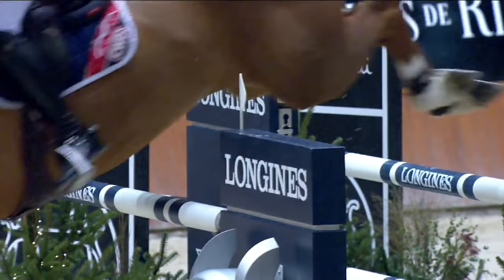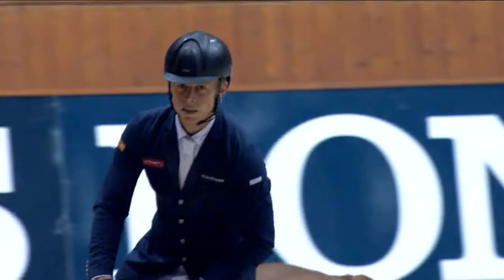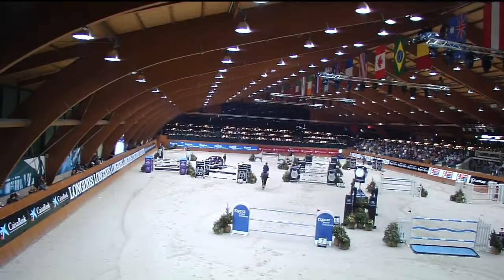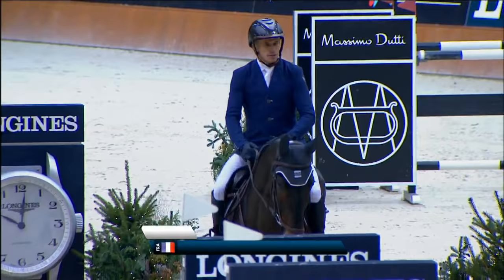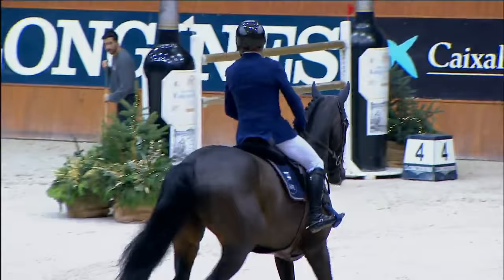Now we have yesterday's winner of the big class, Olivier Robert, with this very horse, Eros, a 14-year-old. Eros and Olivier were on the team in Barcelona. They were fifth in the St. Gallen Grand Prix, fourth in the Maubeuge Grand Prix.